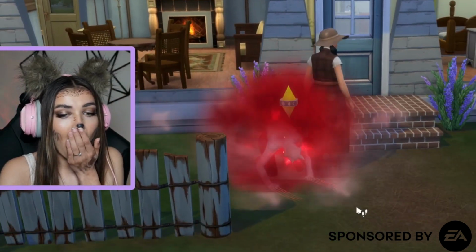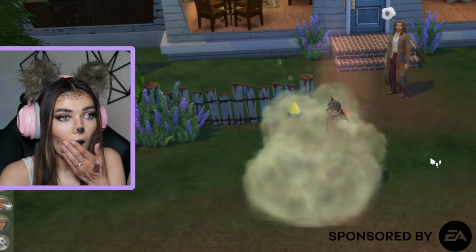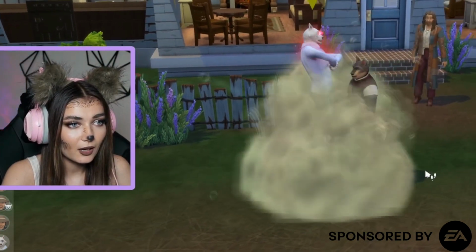But then when my character turned into a werewolf, I was like, what is going on? It literally got into a fight with another character and things were getting heated. They were getting out of hand. I wasn't sure whether to break up the fight or whether to continue watching it, but it was very amusing.